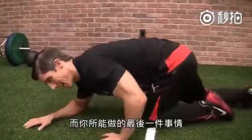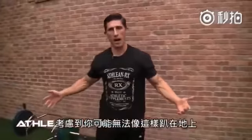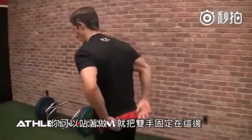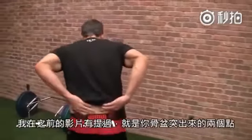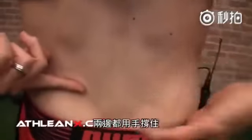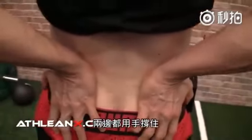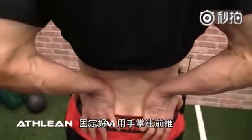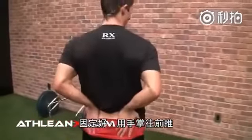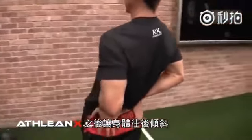Okay, so now the last thing you can do if you had to: during the day, you may not be able to lay on the ground, so you could do this standing. And what you want to do here is just hook your hands, I talked about it in a previous video, on these two bumps right here on your pelvis, okay? You just want to get one hand on top on one side and one hand on top on the other side. Hook them, okay? And just push forward with the palms of your hands and then lean back.